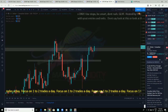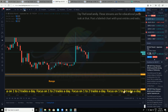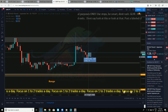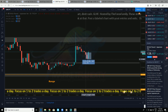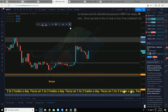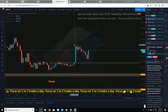Are you waiting for GJ 30 minute to close bullish? Yes, I'm waiting for candles to close. But it's so messy over here. I don't trust it. Even if I take a buy on GJ here with the candle closed, my stop is going to be 24 pips. That's too big of a stop loss for me. And even if it goes up, this is the area I'm afraid of. This area right here, 128, 400, because this is like a resistance area.